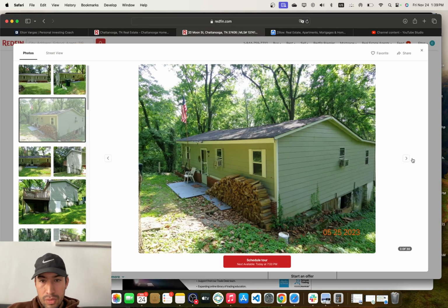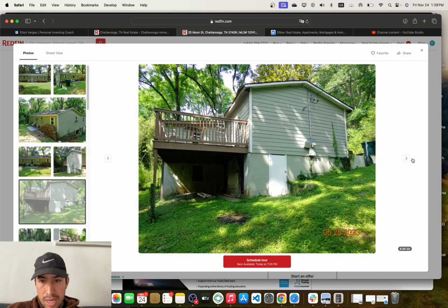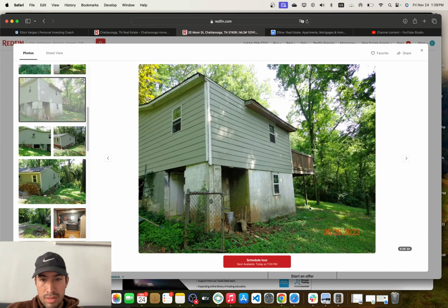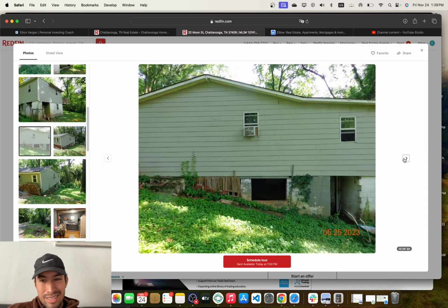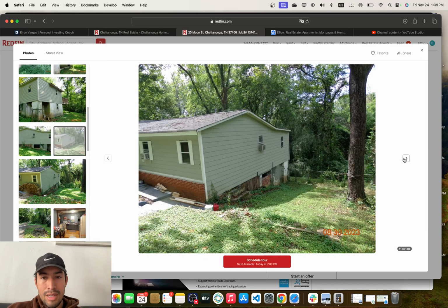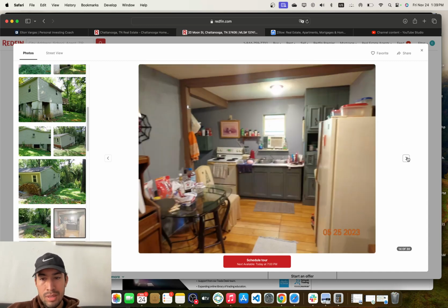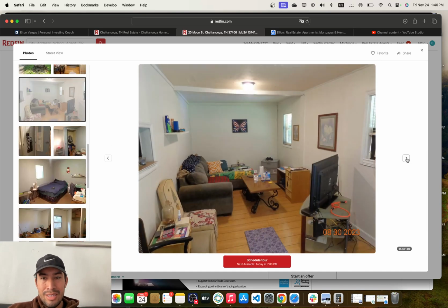Roof looks all right. Siding looks good. A lot of open space. This has to get updated. It is on a hill, so that one's kind of not very homey. It is a close road, so I really don't like that. These pictures are kind of shaky. The flooring, there's no pattern on the floor. I'm not sure if that's something that Tennessee does.